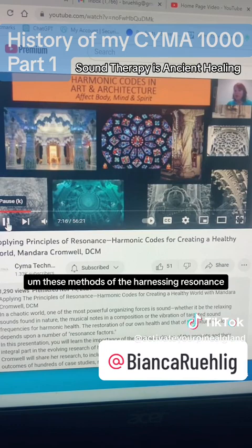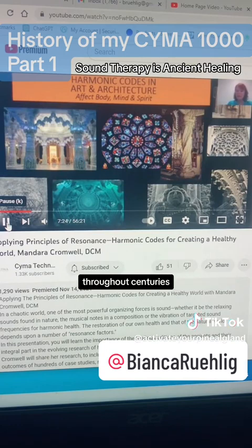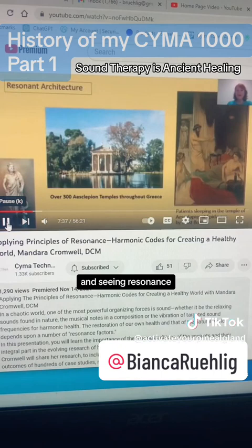These methods of harnessing resonance were passed down from the master architect to the apprentice throughout centuries. So creating healing spaces of resonance, of sound and light for healing the body, mind, and spirit has been happening throughout the history of our time. And seeking resonance, healthy resonance, is not new. We find resonant architecture throughout Greece in over 300 temples in honor of Asclepius, the god of medicine. And these temples are located near bodies of water to facilitate the healing process.